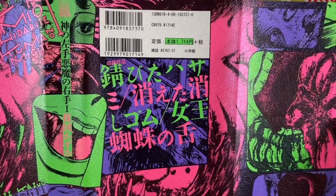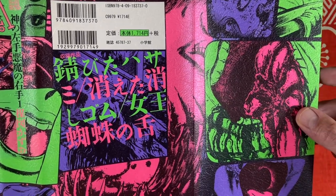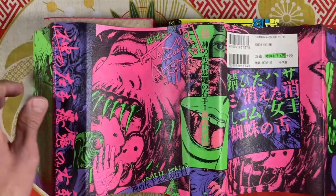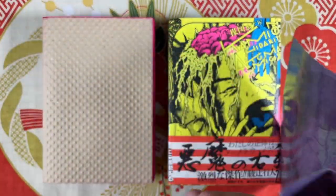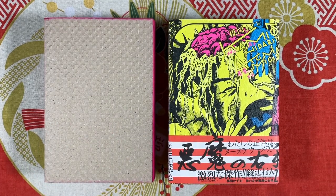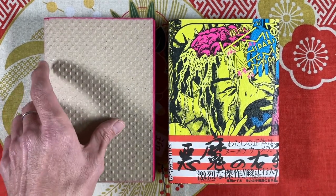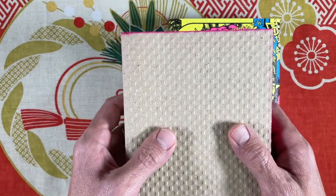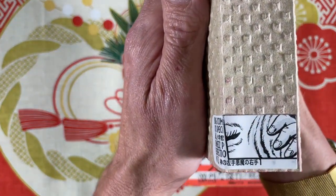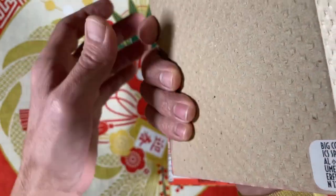And this is my favorite of all Umezz works. And again, as you'll see, it has the best opening of any horror manga ever made. If you don't believe me, I'll prove it to you. These covers are pretty sick too. Look at that texture. A little sticker on there.